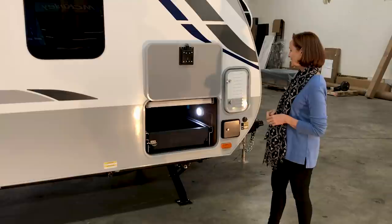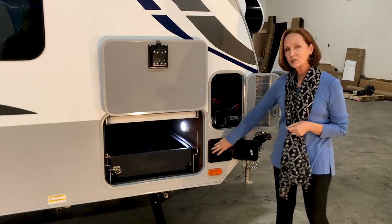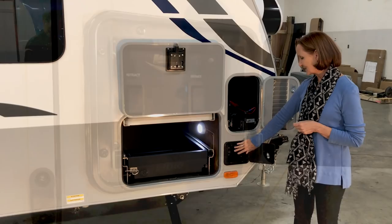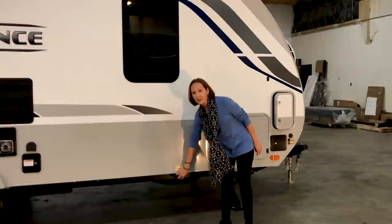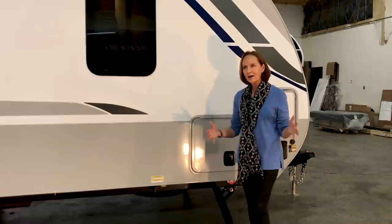In front of this is the other battery. We saw the one on the other side. These batteries are hooked together. And below, of course, those switches for the electric stabilizer jacks, one in the front and one in the back on this side. In front of this compartment is a gas connection. If you had an outside grill, you can plug in right there and access the propane on the front of your trailer. Great to have a nice grill right out here next to your awning.